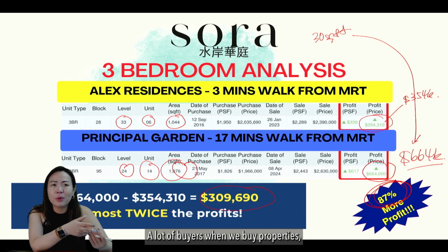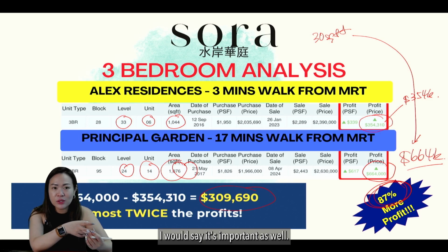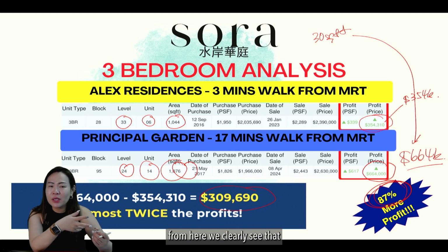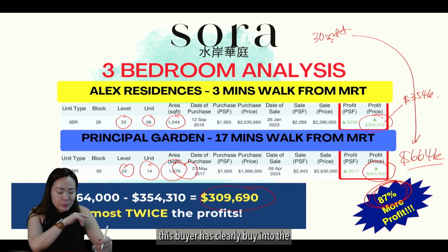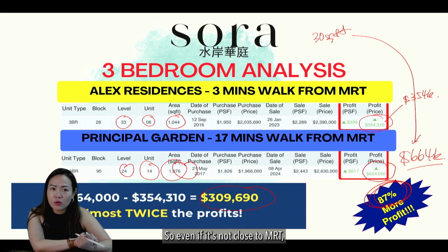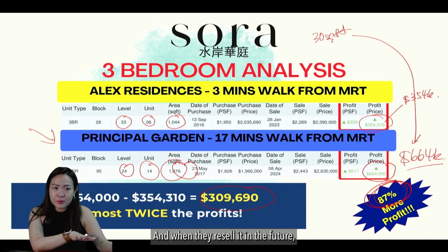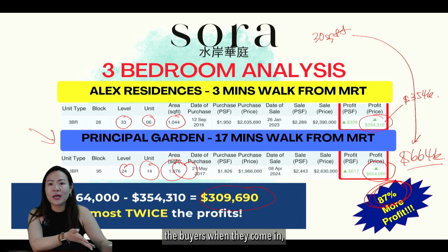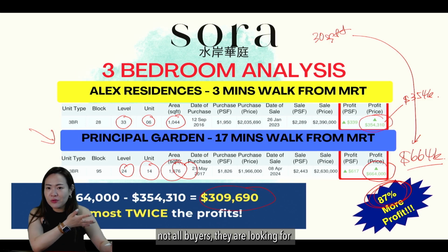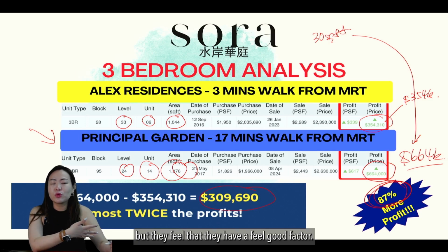A lot of buyers, when we buy properties, we look at MRT, of course it's important. I won't say it's not important, I will say it's important as well. But if you look at two different projects, from here we clearly see that this buyer has clearly bought into the selling point of the project. So even if it's not close to MRT, they bought Prince Albert Gardens, and when they resell it in the future, the buyers who come in, not all buyers are looking for something close to MRT. So they come in, and they have a good feel-good factor.